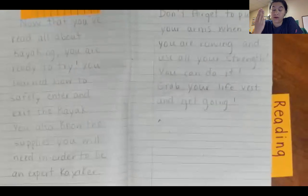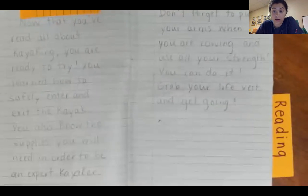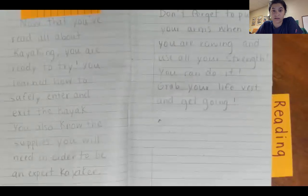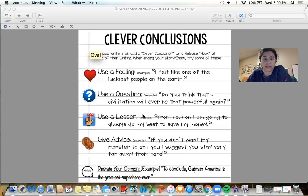So folks, today, remember you're revising your conclusion, so you might already have this written, but you need to go back and make sure that you've picked one of these. So let's take a look one more time at this chart. Okay, the first thing you want to do today when you wrap up, when you write your conclusion, make sure that you've wrapped up your writing, right? You don't just want to finish your story and that's it. No, you want to wrap up. You want to pick a clever conclusion from this chart here, and then you want to make sure it's five or more sentences. Okay, guys, that's your goal.